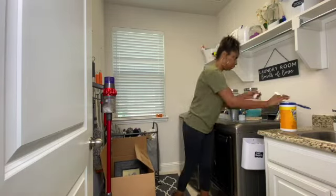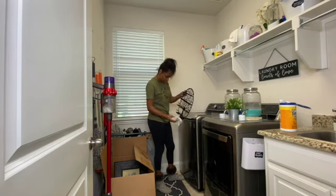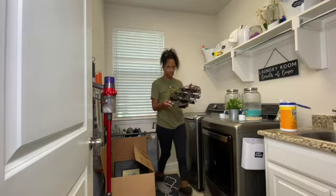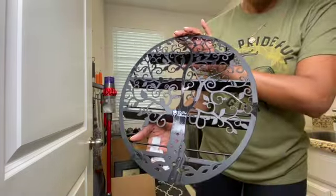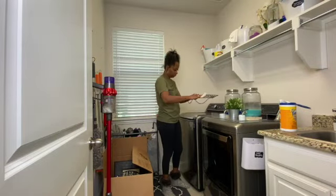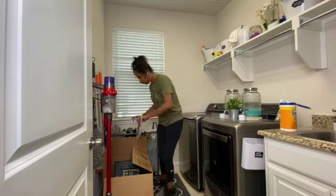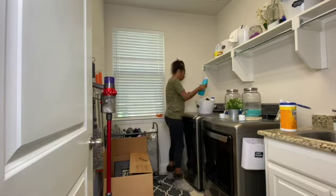I packed up all of my oils in the plastic bag and I did double plastic it. But this is my little oil holder that I have in here. I wanted to show you. I did purchase it off of Amazon. That is the name of it. And it was a really good price. I believe it was less than $20. I can't remember the exact price, but it's less than $20. And it holds a lot of oil.